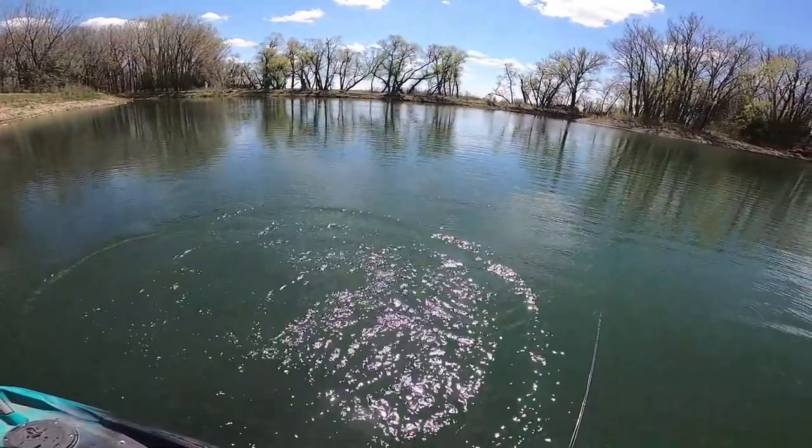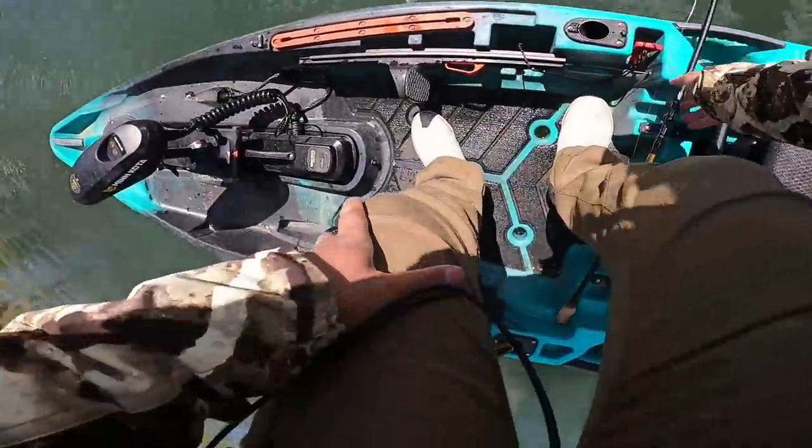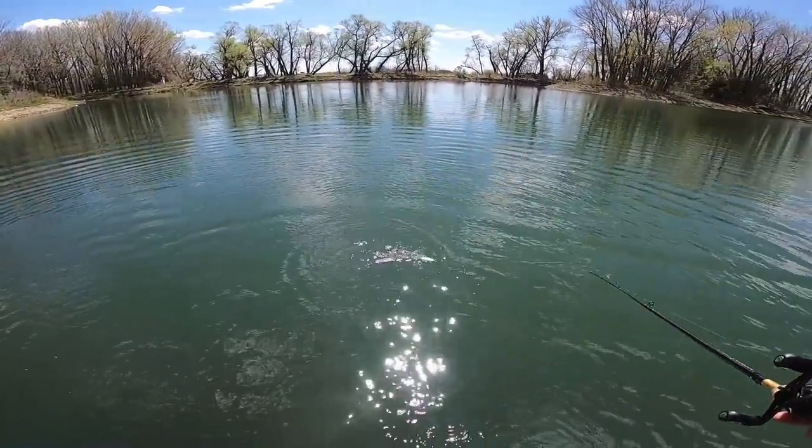Man, if I want to catch bass, I know I probably shouldn't be throwing this, but it's just too much fun catching topwater fish right now. Like, I haven't done this in forever. It's like, I almost got to do it for you guys, right?